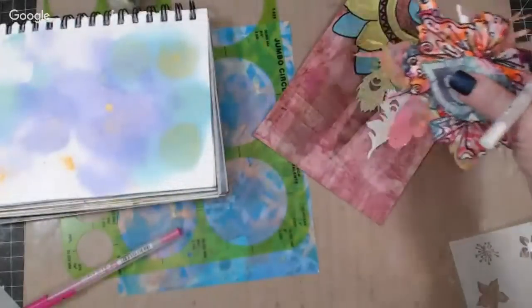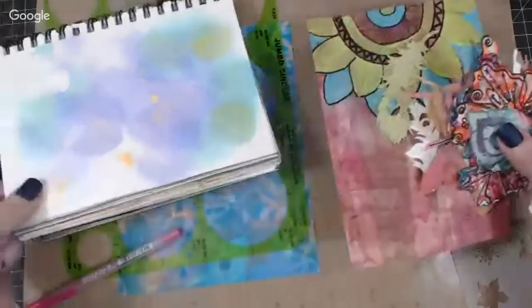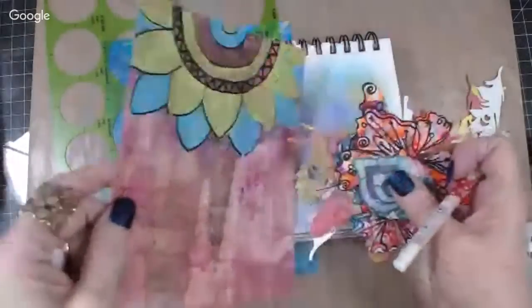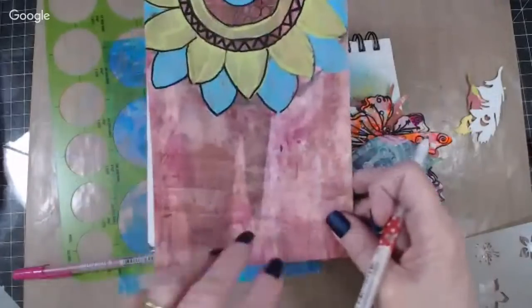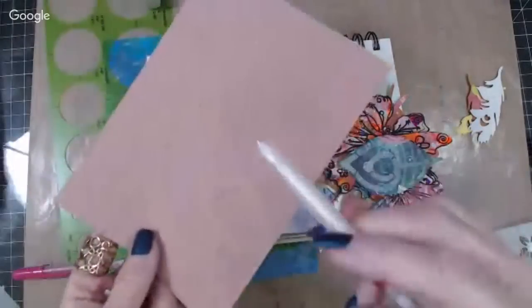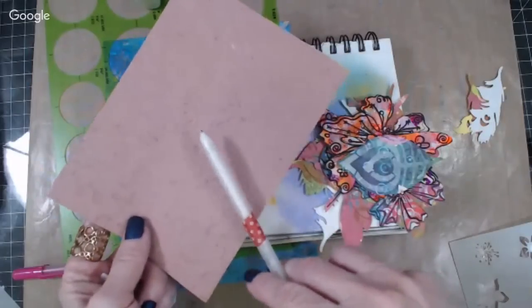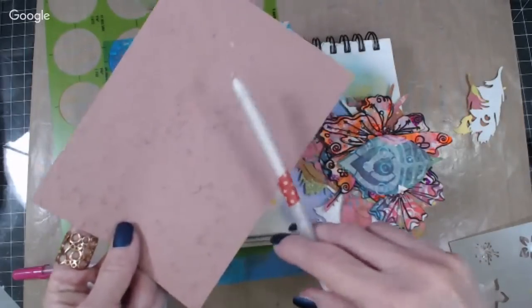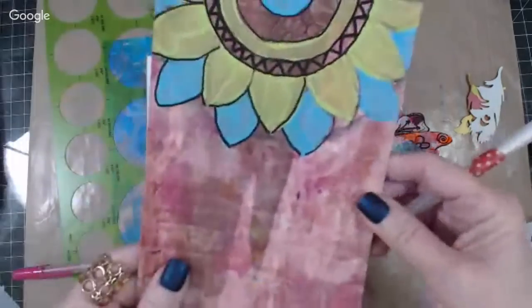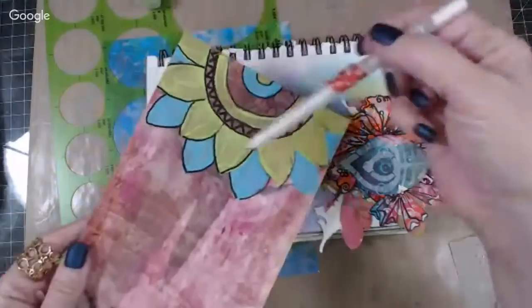I also took some of those pieces and I started doing this sort of thing where I just had a background piece of paper. This is some really cheap underlayment paper that you get from the hardware store in a great big roll. That's what this started out as. And I just put some color down on it, and then I started drawing.